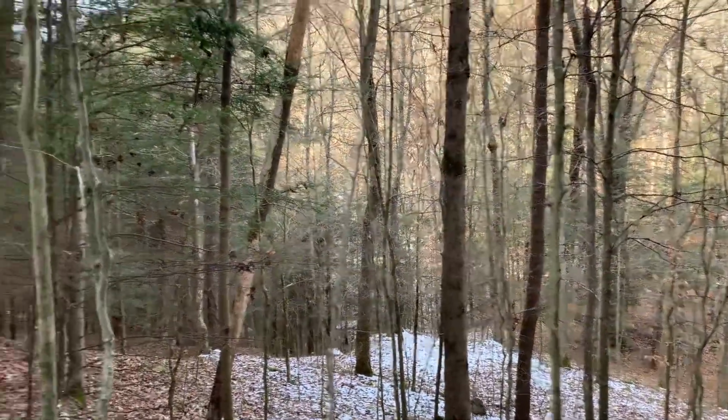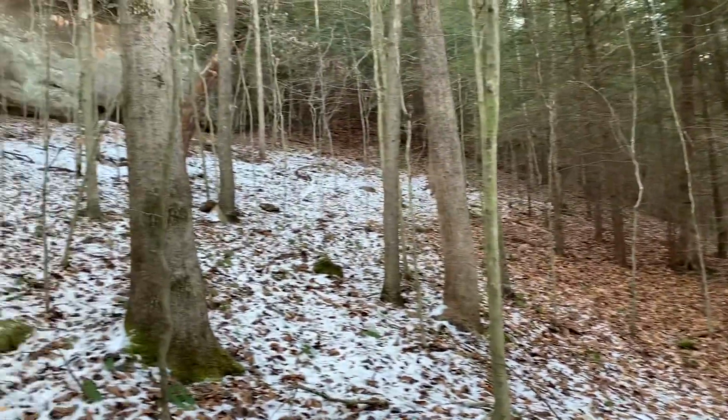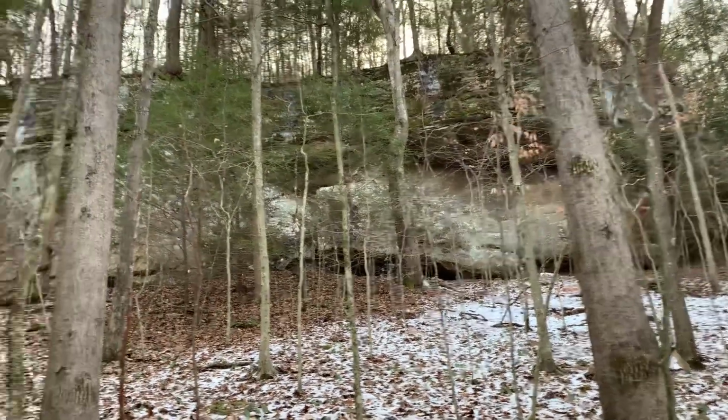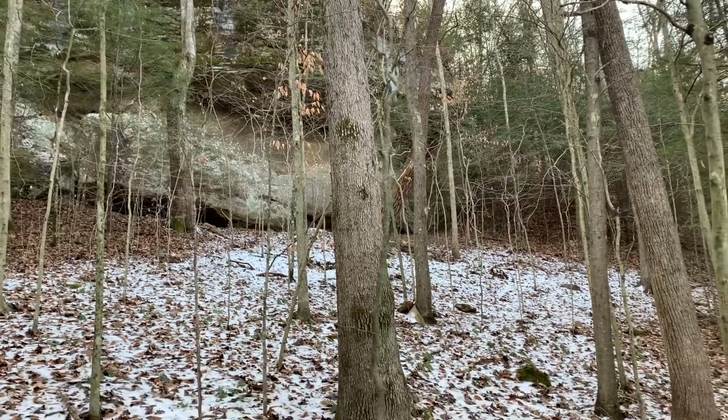Cold out this morning. Cold coming in. Everything's froze up, big icicles hanging. I'm fixing to go up here and get warmed up and start digging some.